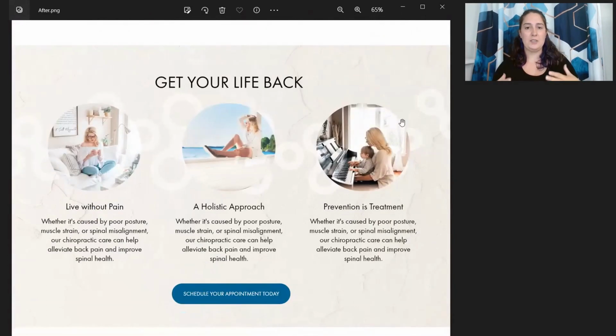The next section, instead of talking about the conditions that we treat, we're actually going to be talking about what is most important to these people. And that is the approach, how you approach your business. So the headline here is Get Your Life Back. And then we are talking about life without pain, a holistic approach, and prevention is treatment. These are things that people are going to connect with because this is what they are looking for if they are reaching out to a chiropractor. They don't want to be put on more medications or have to go through all of these different doctors to get answers. They want to live without pain. They want to give their life back, and they want to do it naturally and holistically.